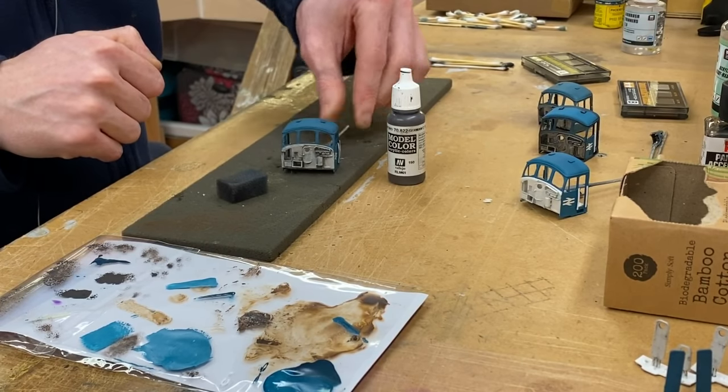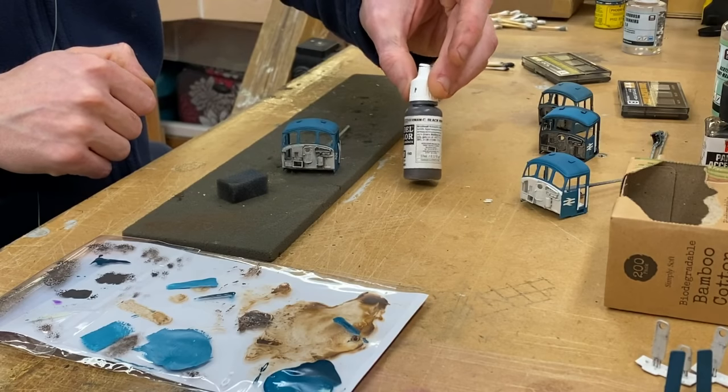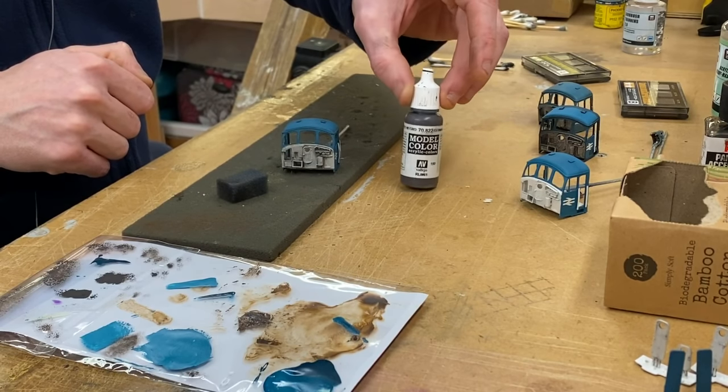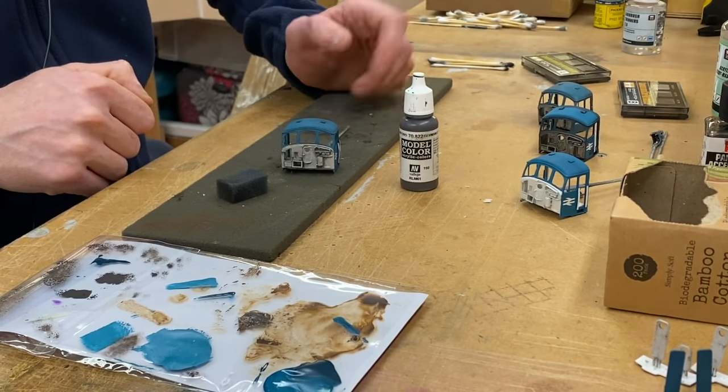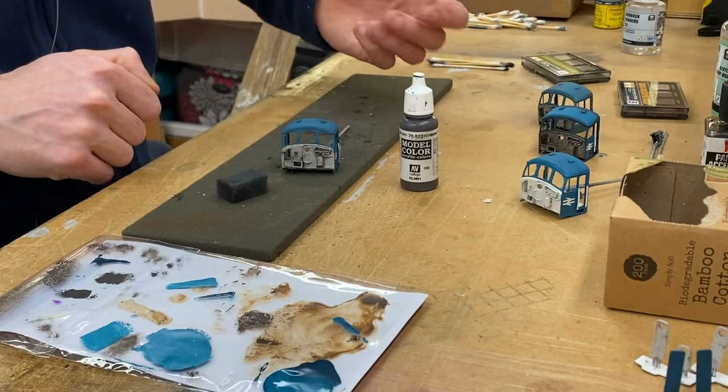shell. So the next thing to do, take some acrylic paint, and in this case Vallejo German black brown. It's a very dark brown colour, so it's good for representing that sort of established rust that's, you know, a year or so old.